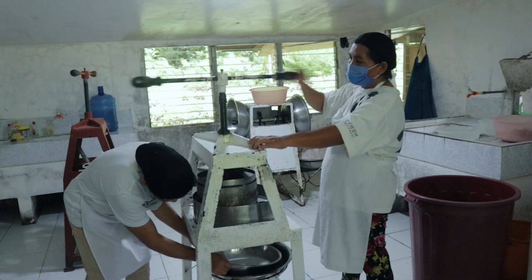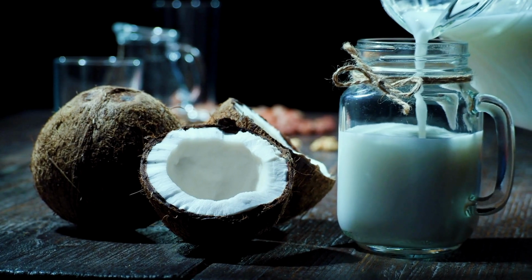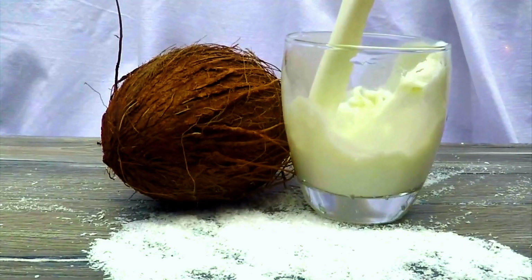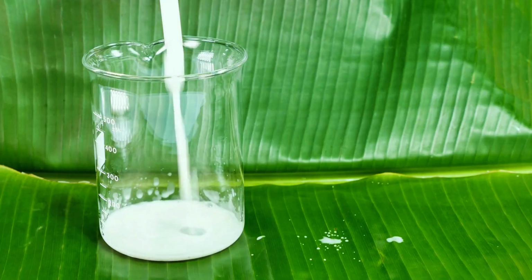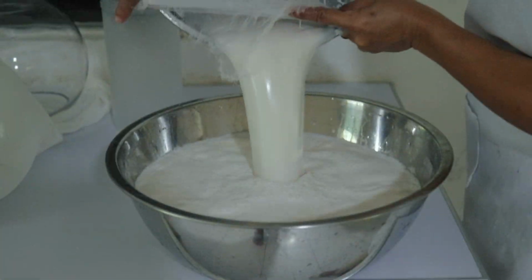Coconut milk is by far my favorite plant milk. It is creamy and sweet, and it has just a beautiful taste to it. Feels real good and goes real well with tons of food, and just the drink itself, it is delicious.